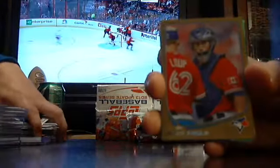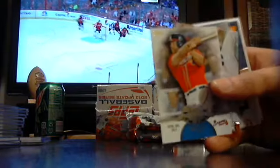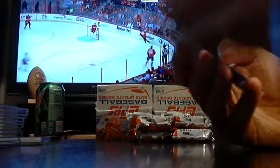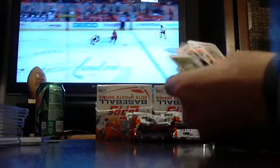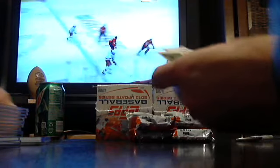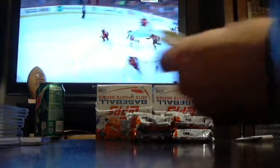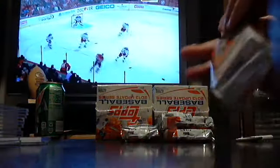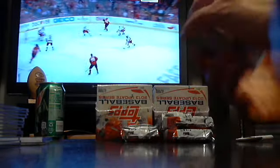Got a Josh Thole, 2013. Got a David Wright for the Mets. Evan Gattis, the Braves. Dustin Pedroia, the Red Sox. Hyun-Jin Ryu, mini. And a Matt Harvey, David Wright. There's another base Puig in there. Base Puig number two. I said we had a ton of them in the first half.